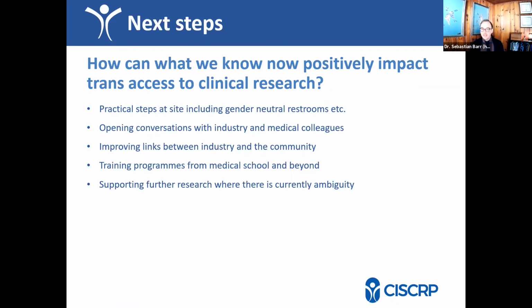And so I think one of the ways that we address that is that we don't just have policy that is inclusive or paperwork or background procedures, but that the people who are actively patient facing or participant facing are comfortable with gender diversity, because trans people will feel that comfort or that lack of comfort.